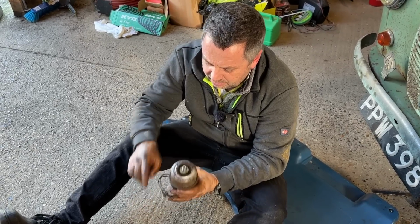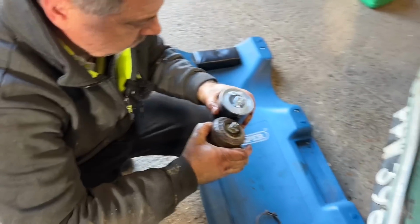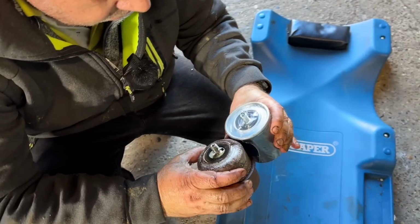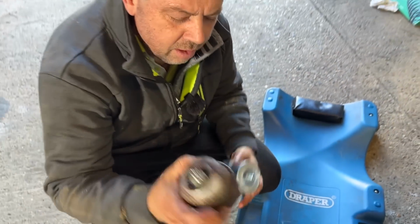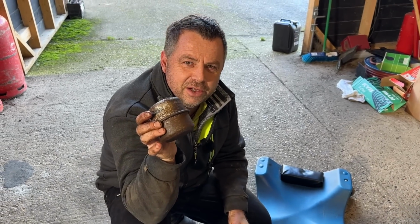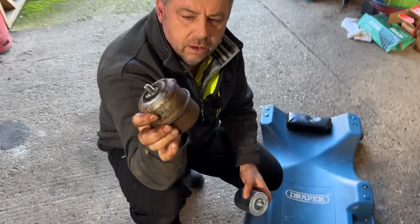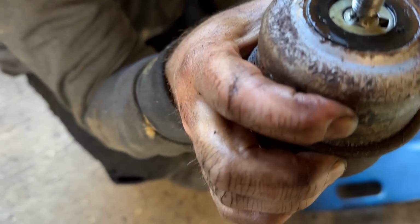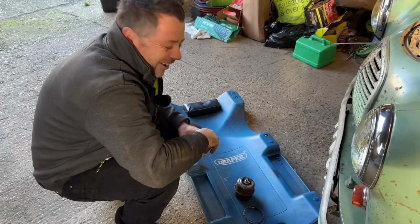Right, let's see if the other one's got the same thread, because they don't look the same to me. Okay. Yeah, it does look the same. Yeah, they look different. Different type of filter. You guys are like all the original stuff. How old is that one? Has it got any writing on there we can just about make out? I don't know, I've had enough of it. I'm sick of looking at it.